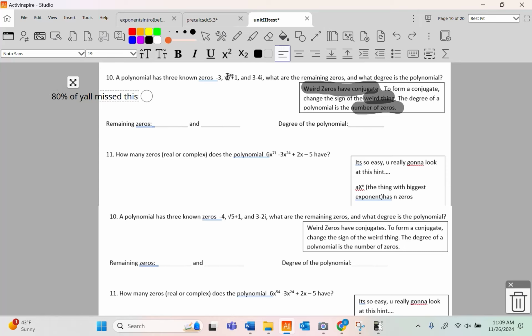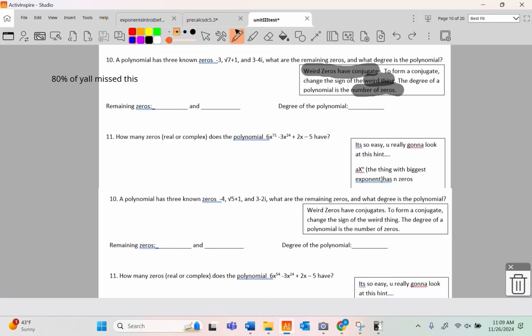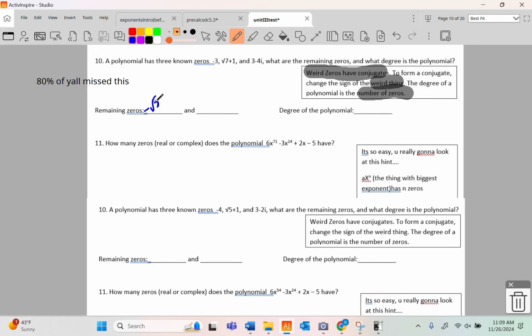-3 is not a weird zero. √7 plus 1 is. Its conjugate changes the sign on the weird piece. 3 minus 4i is a weird zero. Its conjugate changes the sign on the weird piece. Now, I have 1, 2, 3, 4, 5 zeros. 5, or preferably 5th degree. I also accept x to the 5th.